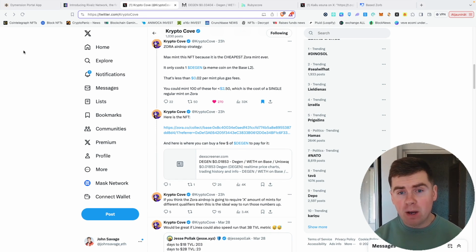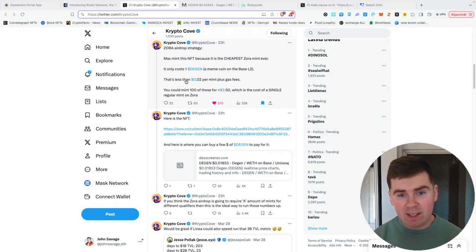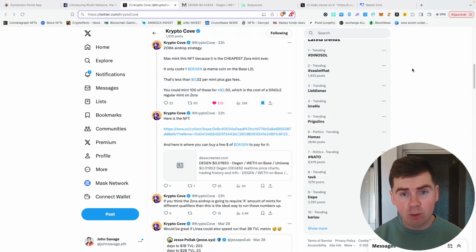Hey guys, so I found a way you can mint very cheap on the ZORA network. Shout out to CryptoCo for showing this way you can mint for basically less than $0.02, because the average mint on the ZORA network is around $2. And right here, you can mint 100 plus NFTs for $2, which is like 100 times cheaper than the average ZORA mint. So shout out to CryptoCo.